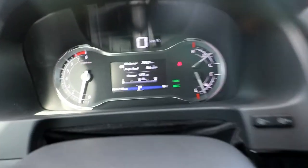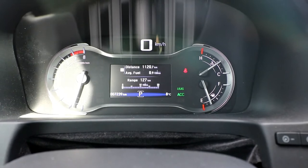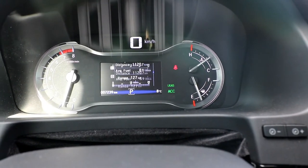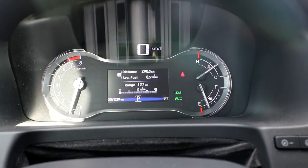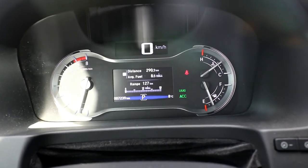I've concluded my trip. We did a total of 1,120 kilometers. After I turned the eco off on the regular fuel, I got 8.5 liters per 100 kilometers. So according to my test, eco doesn't save any fuel at all.